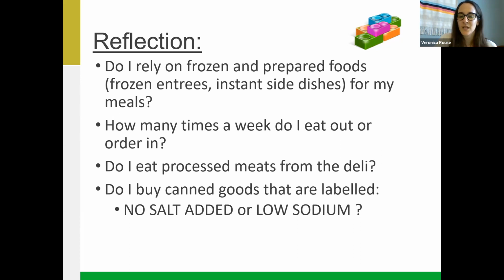How about those processed meats from the deli? Fatim had mentioned that bacon's high in sodium, but also these deli meats. Maybe if you're eating the processed meats, you could switch them to that low sodium canned salmon that we saw. And we know that eating more salmon is great for our heart health. So that would be a really good switch. And then maybe you just didn't know about these health claims that say no salt added or low sodium. And that's where you want to target your energy going forward. And you're just going to look for those in the grocery store going forward.